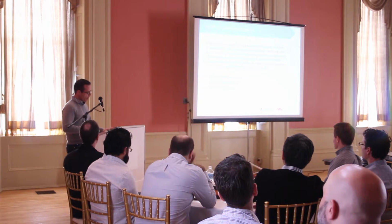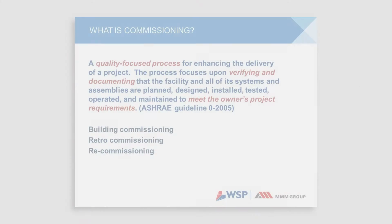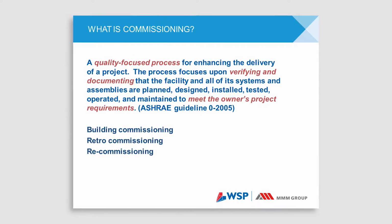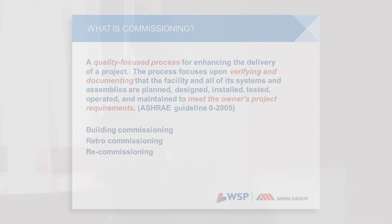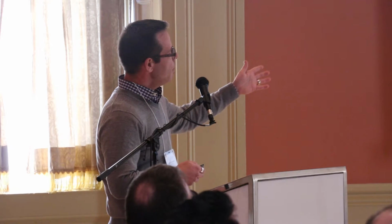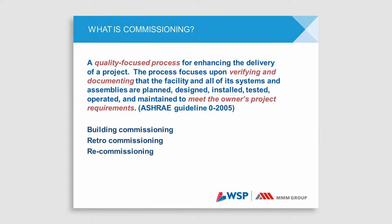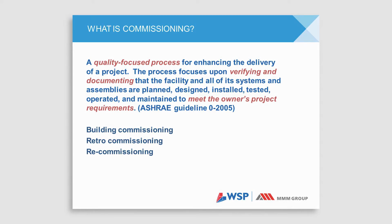Time is running quickly. So, building enclosure commissioning. What is commissioning? Everyone's probably familiar with commissioning from a mechanical electrical perspective. We're taking that principle and applying it to the building enclosure. ASHRAE Guideline 0 has the definition of commissioning. It talks about building commissioning, retro commissioning, and recommissioning. Retro commissioning and recommissioning are sort of interchangeable terms.